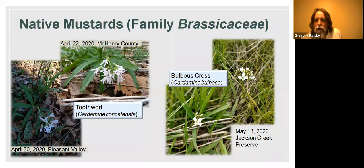And bulbous cress is very often found in close proximity to the plant we just saw, Caltha palustris, marsh marigold. Now, toothwort has a couple of other common names as well. One of them is crinkle root, and the other pepper root. And this is one of those spring ephemerals that has a fleshy tuber-like structure called a corm. It's a food storage structure underground. And this one is edible.